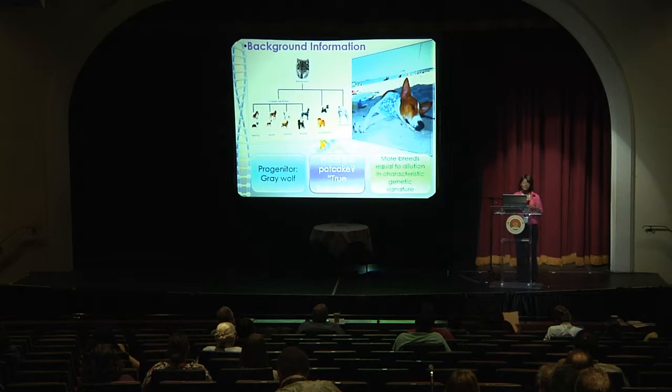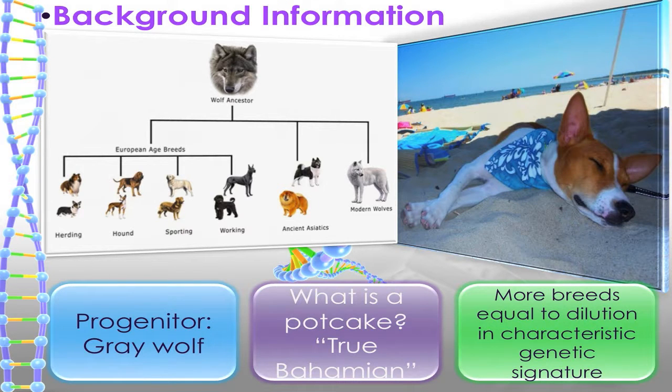Well, we all know about what a potcake is. We've seen many, as mentioned before. And a potcake is really just defined as a dog of mixed ancestry or heredity. It is considered one of our true Bahamian icons and has even been given the official name of Royal Bahamian Potcake. And with each breed comes a series of genetic characteristics.